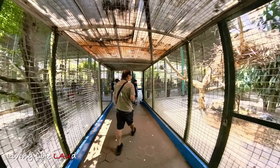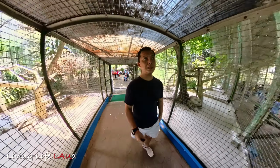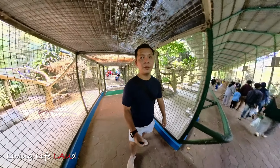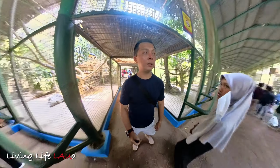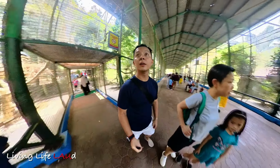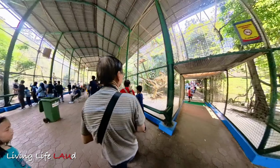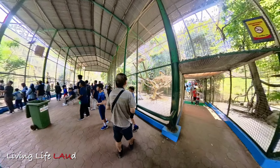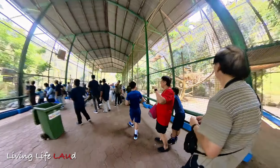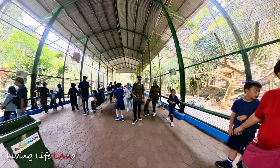So right now we are going through the aviary. There's quite a lot of people here on the weekend. It's a Sunday and most of the locals actually come here for picnics and just to hang out. It's quite a big aviary. Oh, look at the big one. This one must be very old already. The bottom has the blue thing.